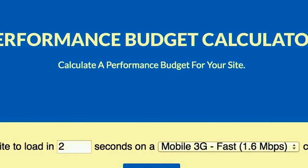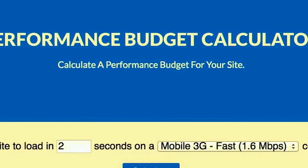How many megabytes or kilobytes do you think the website should have to be loaded in only 2 seconds? Any idea? No? No ideas?